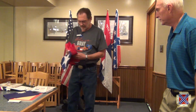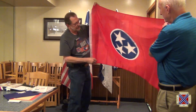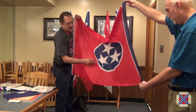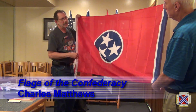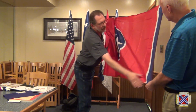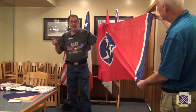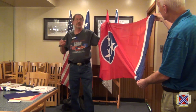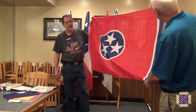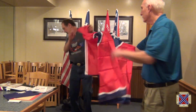Tennessee is different. I got a Tennessee state flag here, and we got to get this right. Okay, this is the Tennessee state flag. I've read several things about this. The three stars are supposed to represent the three main areas of Tennessee. And of course it's got the red, white, and blue. But this blue stripe at the tail of it is supposed to be reminiscent of the red stripe on the third national flag. They used blue instead, but that blue stripe on the end of the Tennessee flag is supposed to be representative of that. I think that's all we got there.